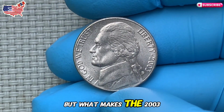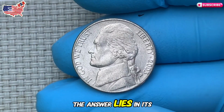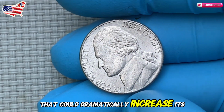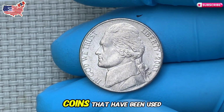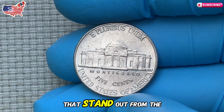But what makes the 2003 Jefferson nickel so special? The answer lies in its rarity and potential for minting errors that could dramatically increase its value. While most 2003 nickels you encounter today are simply circulating coins that have been used in everyday transactions, there are a select few that stand out from the rest.